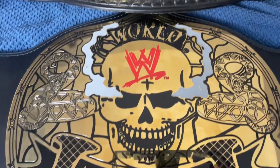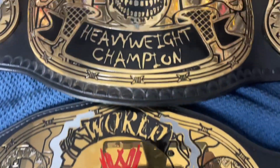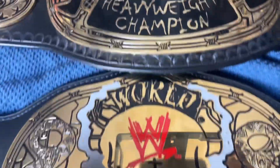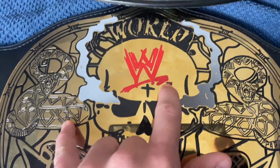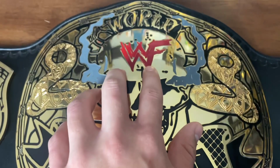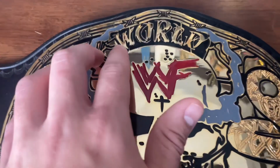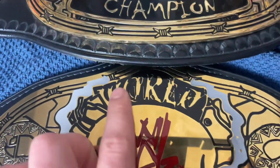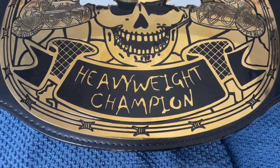And then as for the skull, I think the skull is pretty much the same. We have all the little details on the skull. We even have this smoke rising from the eyes right there. Over here on the WWE logo, we have the TM right there, trademark, while over here, we do not with the WWF version. And then even the lettering over here is popping up a little bit better than the WWE Shop version. But overall, I think both championships are fantastic.